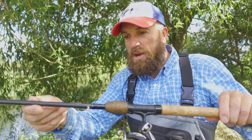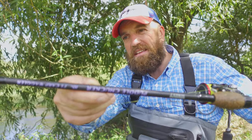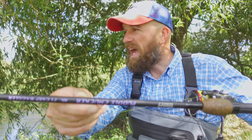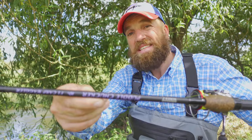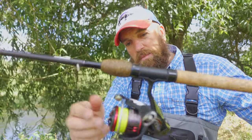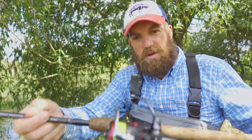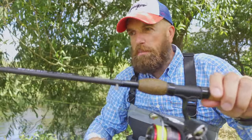So, the rod is not really important, but I'm using a Drennan Paddle Chucker at 10 feet. Nice and really light, balanced rod, and for this fishing, when you are using light rigs and casting upstream, you don't need a long rod at all. The reel again is not important, I am using a Diva Fuego at 2000 or 2500. Again, reel is not important.